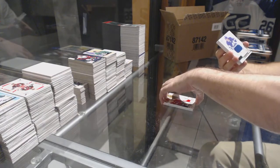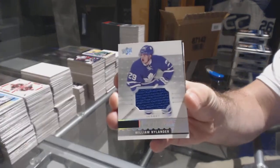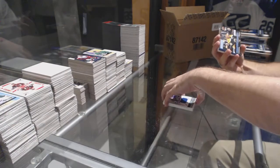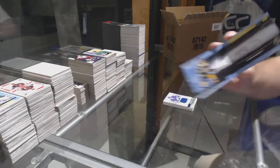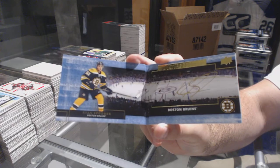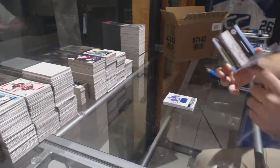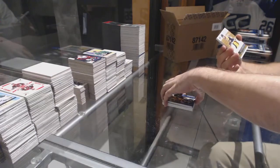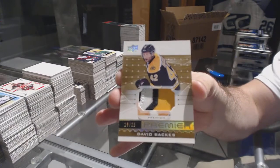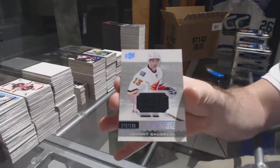For the Maple Leafs, jersey, William Nylander. For the Boston Bruins, can't escape him, Ryan Spooner. Ryan Spooner. For the Boston Bruins, a 25 patch, David Backes. And we've got for the Calgary Flames, a $1.99, Johnny Gaudreau.